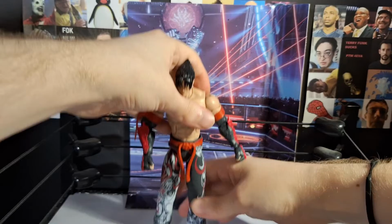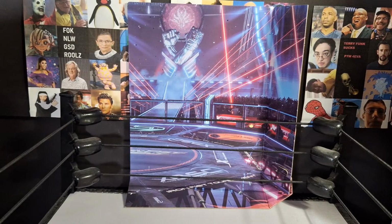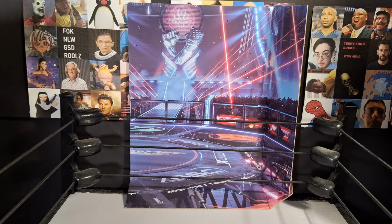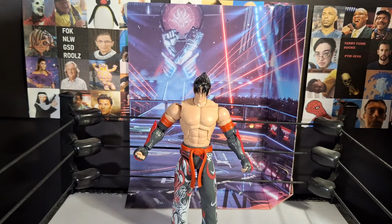They are relatively flat, the Tekken feet. A lot of action figures with feet, particularly your WWE Elites, which I'm obviously a big user of, a lot of people with feet, they don't stand up particularly flat, but these are really flat. That is one complaint I cannot make about this action figure line.